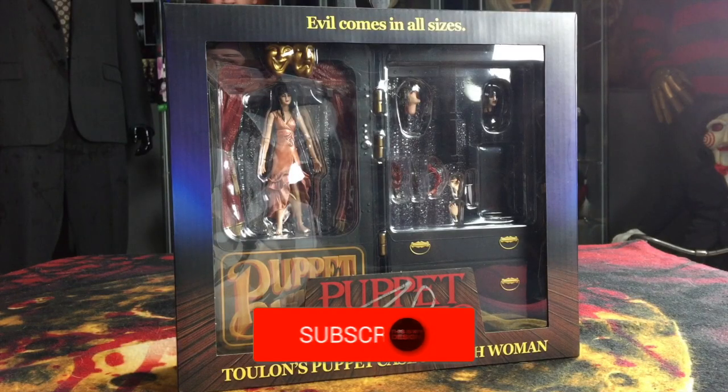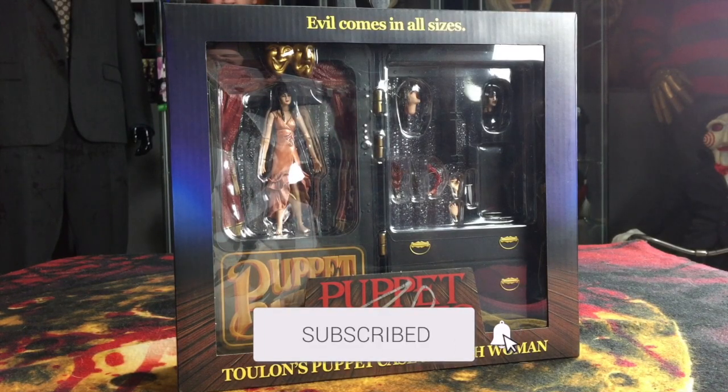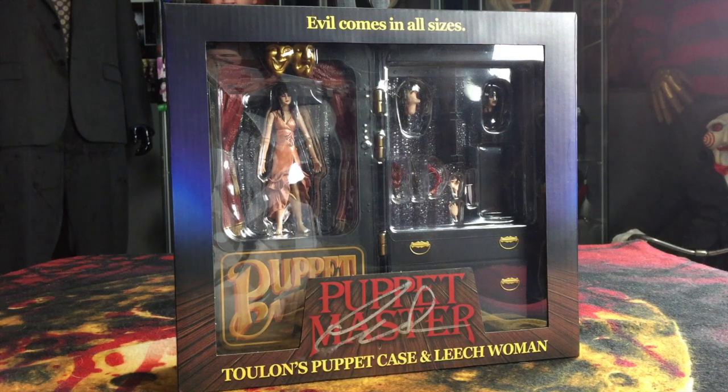Alright everybody, here it is. We have the newest Puppet Master release from Neca, Toulon's Puppet Case and the Leech Woman. Super excited that we got this. I talked about this in the video where I talked about the actual announcement and reveal of Leech Woman with Toulon's Trunk. I never saw this coming. I'm super happy that we have it.